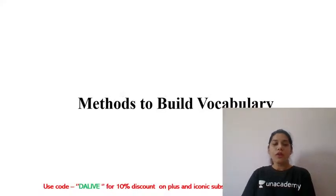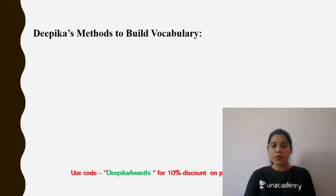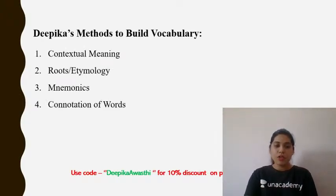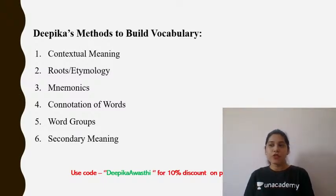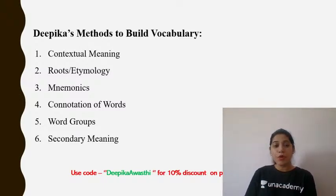Okay. Now what are the various methods to build vocabulary? I have listed some methods. For example, let's see here. Contextual meaning: when you read something in a paragraph, you can figure out at least whether the word is negative or positive, because of course there's a sentence or an overall article you're reading in a newspaper.